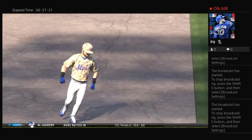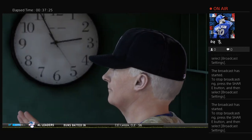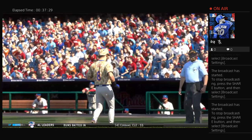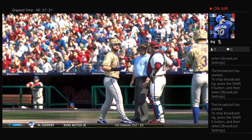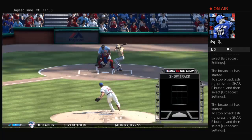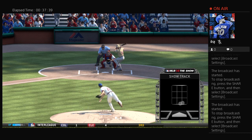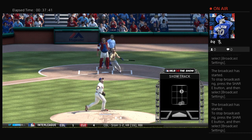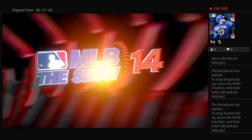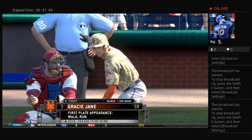A solo shot here to left, number 17 for him on the season, and the Mets have taken a 3-0 lead. Here's the sequence one more time on show track. He looks at strike one, looks at strike two. Now that pitcher's got a false sense of security, and he unloads on the 0-2 pitch. He got all of that one.